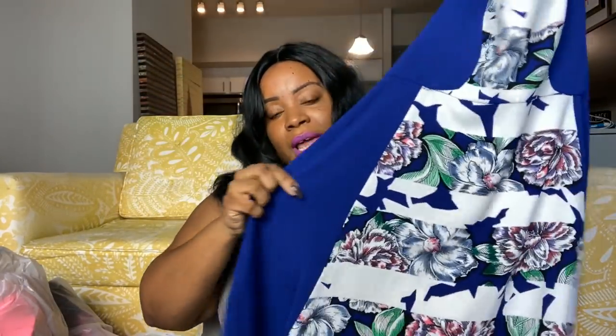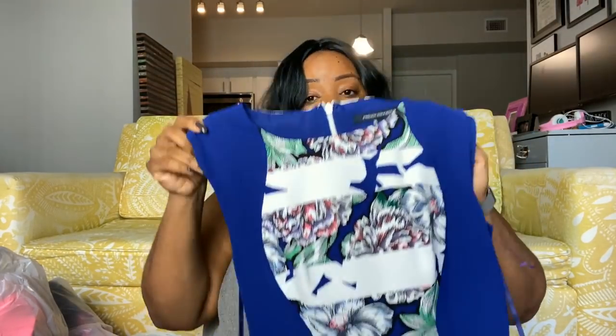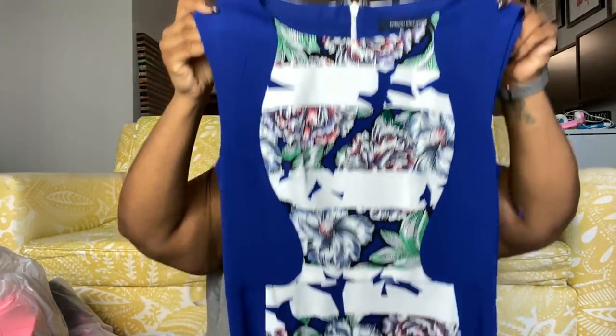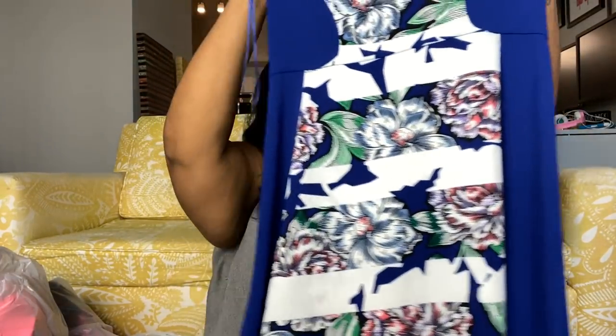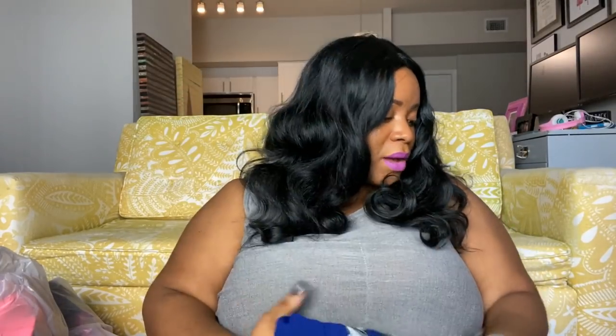Now, one thing with Plato's is that there are a lot of twos and fours and sixes. I tried my best to get into the higher range of the size spectrum. This indeed is a two, but once again, we're talking about that Poshmark customer, right? So size two French Connection.